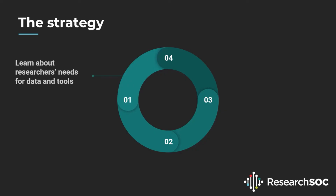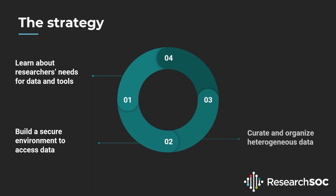So we've spent a lot of time learning about researchers' needs for cybersecurity data and tools. And what we're finding is that a lot of people researching cybersecurity and pushing the practice of cybersecurity forward don't have access to real data. So we've built a secure environment to access ResearchSOC data, real data from ResearchSOC clients. We've curated and organized a heterogeneous set of data. By that we mean we combine the data from multiple clients and we clean up that data to remove anything that could be dangerous to our clients if it were shared.